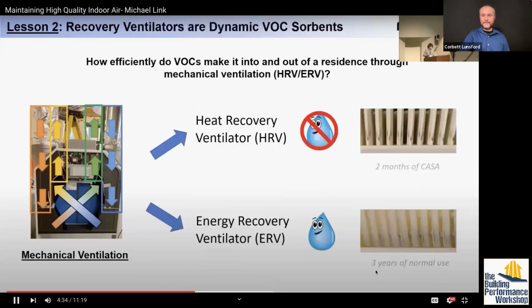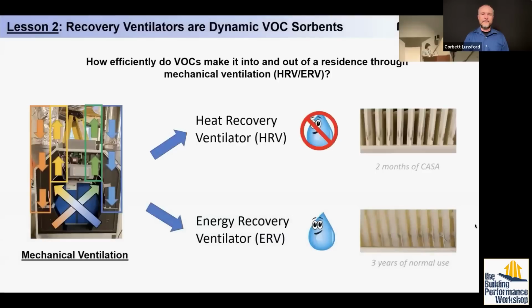Another lesson we learned was that recovery ventilators are dynamic VOC sorbents. So I'm showing a picture here on the left of the mechanical ventilation system that's installed in the net zero house. And the thing in the middle of that, this blue thing, is the recovery ventilator. It's the core of the mechanical ventilation system that allows it to be an energy efficient process.